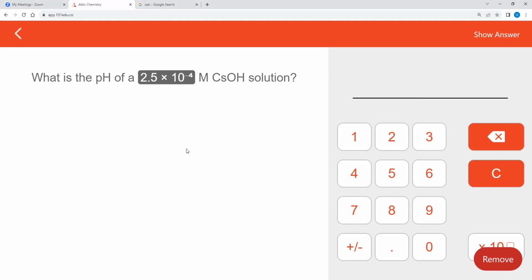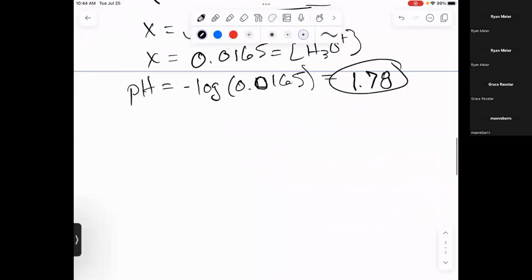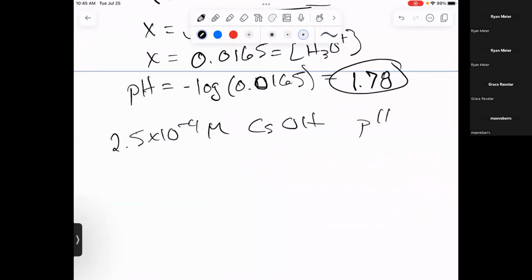So if I want to find pH, there's actually kind of 2 options in this case. They're both going to still tie in a little bit to things we talked about yesterday, although one is an equation we didn't really mention, but I think is going to be the easier way to usually approach these. So I'll write what it gave us here. It's 2.5 times 10 to the minus 4th cesium hydroxide, looking for the pH.